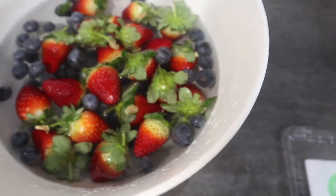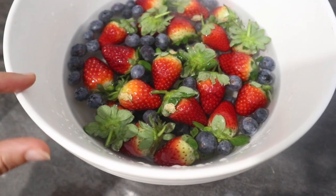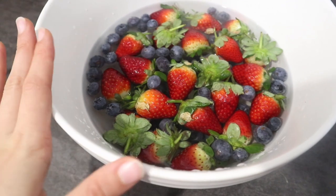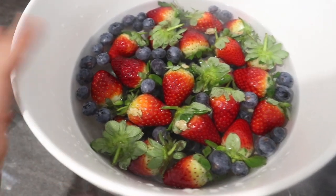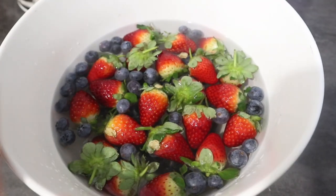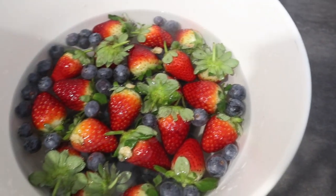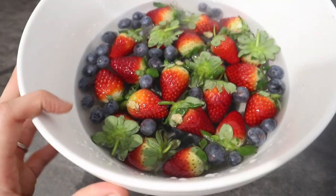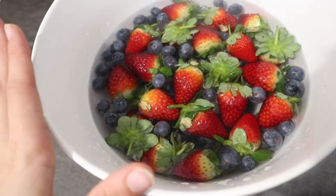So I'm soaking the strawberries and blueberries in some filtered water with apple cider vinegar. This will remove any pesticides and bugs, and is great if you have to buy conventional fruit and vegetables. There's no organic strawberries and blueberries that I found in our supermarket. I still want to visit the farmers markets, but I'm struggling with time.